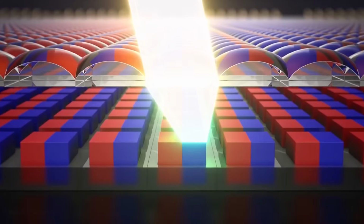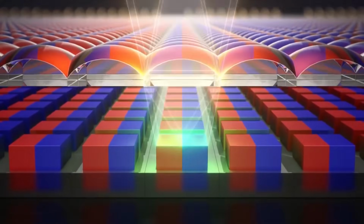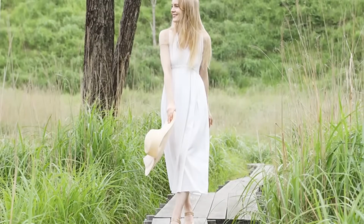For phase detection autofocus, 5 to 10% of all the image sensor's pixels have two independent photodiodes, which are the parts of the sensor that sense how much light is hitting the sensor. The camera's processor compares the light intensity measured by the two photodiodes, and if they match, it knows that this area of the image is in focus.